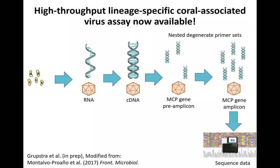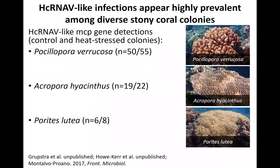So we're very excited because now we can look at larger scale distributions of this viral group across hosts. And so we've started looking to see how many coral colonies we can find this virus in. And the answer is, out of what we've looked at so far, we're finding it in a lot of coral colonies. So this is from Correa, but we've also looked at things in the Virgin Islands and a few other parts of the Caribbean, much lower sample sizes, but basically we've been able to find signatures of this virus so far in every coral species that we've looked at, and in many of these coral colonies, both control and heat stressed.